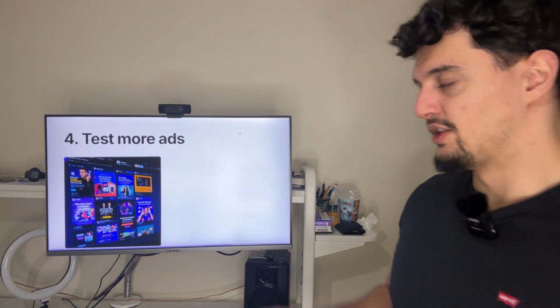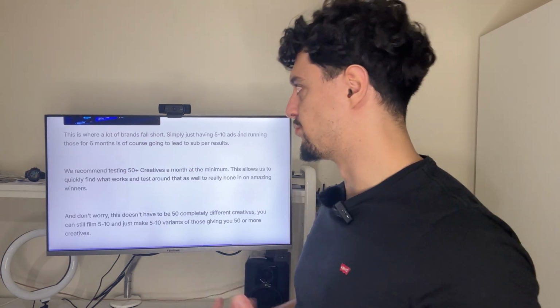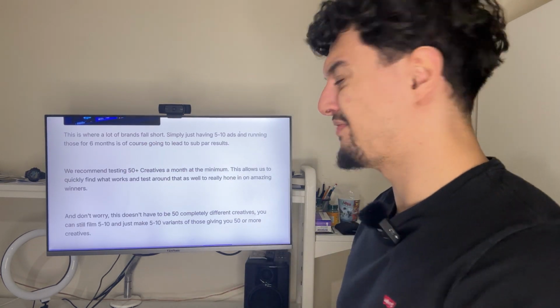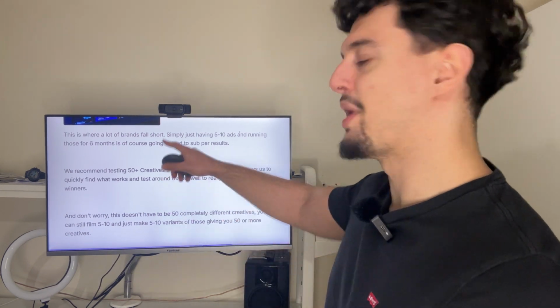Number 4 is, this is why we actually wanted more content. It's going to be to test more ads, right? This is where a lot of brands fall short. They just simply test maybe 5 to 10 ads and they run them for 6 months or even a year. And then they wonder why they don't get good results.